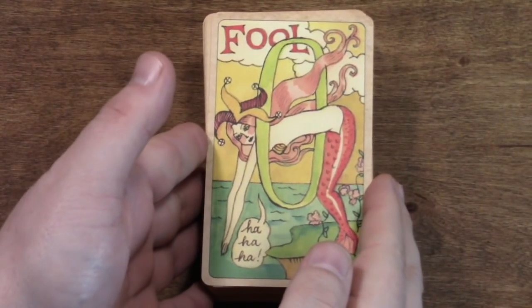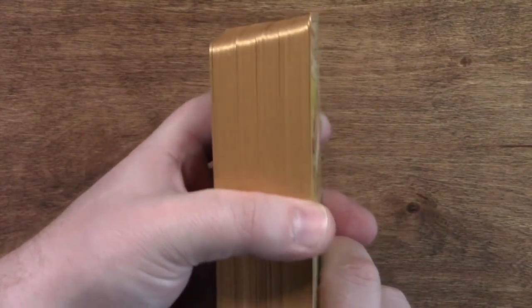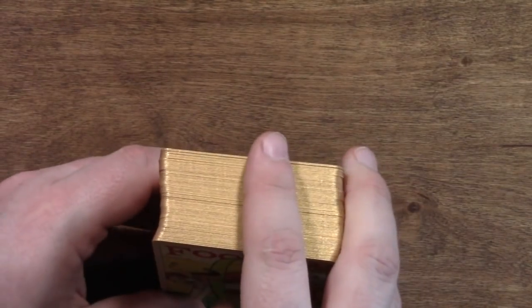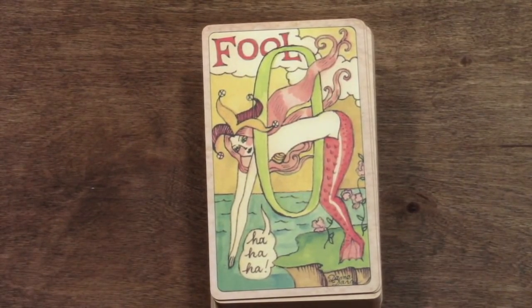But I'm really surprised by how much I liked this, and I did a couple of readings for myself with it, and I thought, I really like this. And as a New Englander, it sort of feels right in a way. So it's got this beautiful matte gold that I love, love, love. The cardstock, I don't know what to compare it to. It reminds me a bit of early Wild Unknown editions. There's a couple Oracle decks.